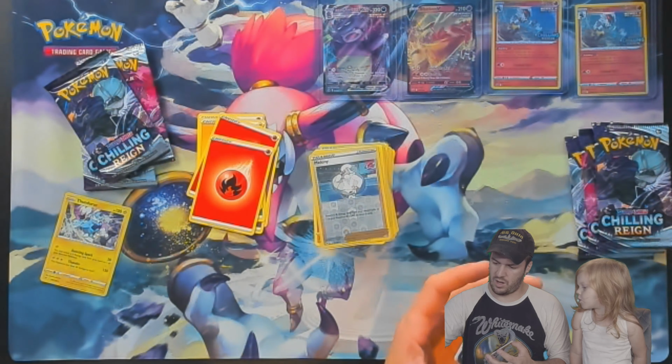Relax, Spaz. I need to put that in. Here you go. An Abomasnow. And a Zebstrika. All right, guys. Last Chilling Rain pack. Here we go. Let's see. Come on. Well, we do have a white code card there, so let's see. Yep. Last one. We got, oh! The Galarian Articuno V. Oh, there you go. Not the alt art. Not the VMAX, but... Could have been better, could have been worse.